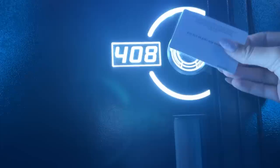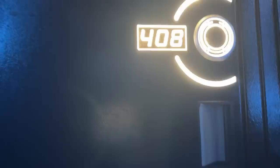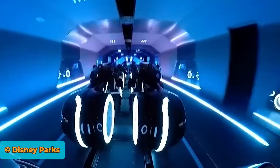Okay, here are some things about TRON. Number one, it took me about 45 minutes to get from entering the virtual queue onto the ride vehicle. Number two, make sure you remember your locker number, because just like VelociCoaster, you're gonna exit on the other side of the locker, so it's gonna be mirrored to where it was before, so remembering your number is key.